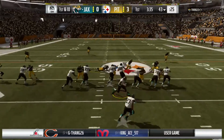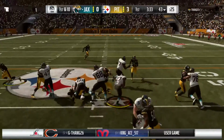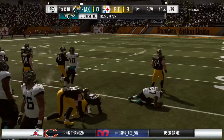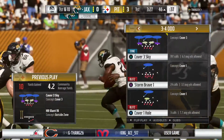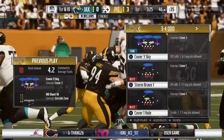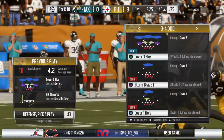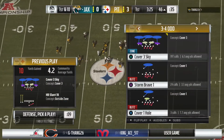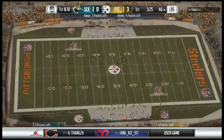Let's go! On the ground, this is Leonard Fournette. And he'll be taken down, but not before he gets into enemy territory. 10 yards there, good enough for a Jags first down. Well, no slow start here. A couple nice chunk plays back-to-back. I love the momentum that they're showing here early.